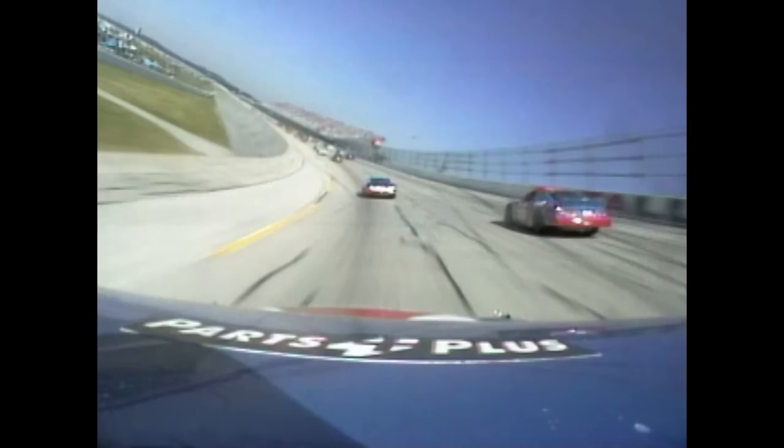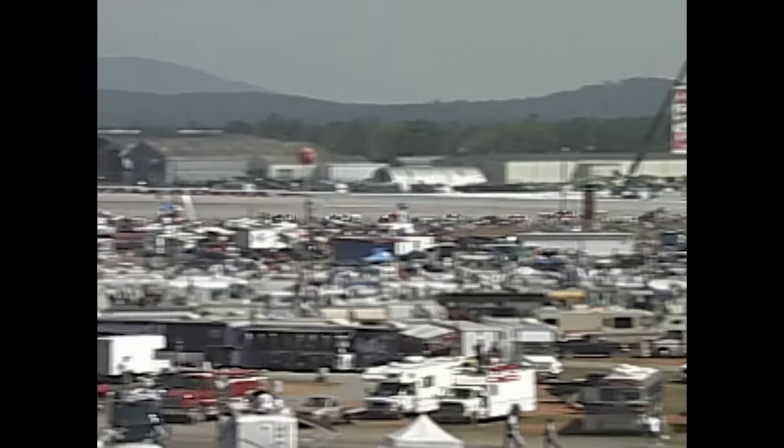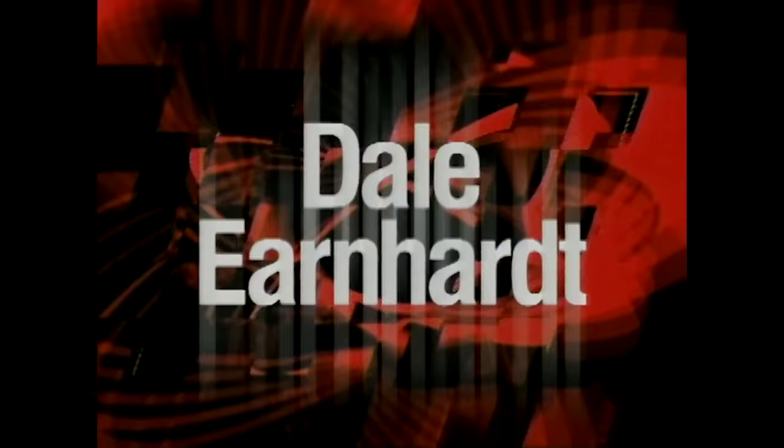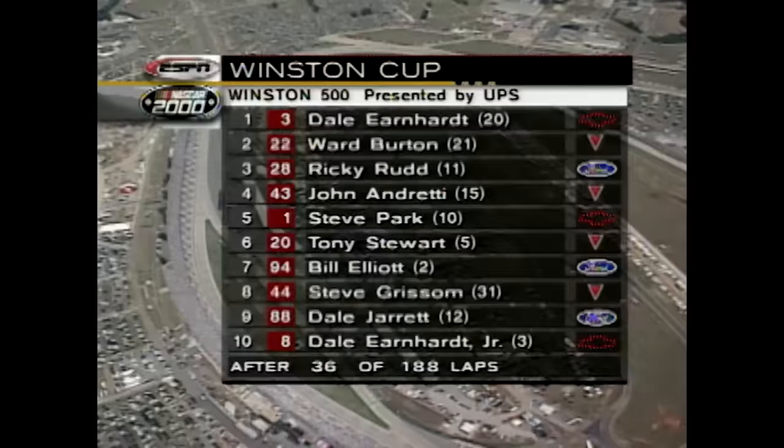We'll keep an eye on those Roushketeers toward the back of the pack there with Robbie Reiser and Jeff Burton running toward the back. Meanwhile, Dale Earnhardt in the Goodwrench Chevrolet, seven-time Winston Cup champion and Mr. Restrictor Plate, Dale Earnhardt Sr., leading the way at Talladega. 10 wins in restrictor plate competition, and Earnhardt showing them how to get it done after 36 laps.